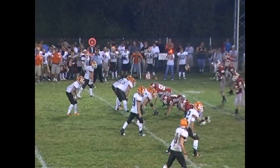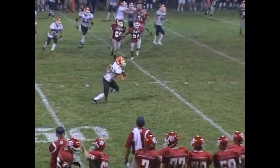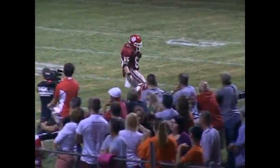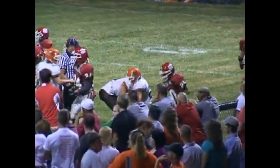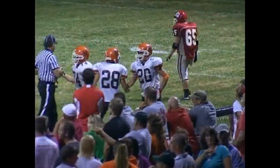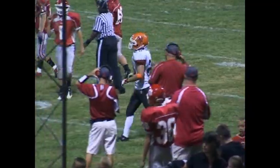Dean out of the shotgun. There's a quick pass out to Garrison Breeze. Breeze gets a nice block. Breeze still going. 25-20, and he'll be taken down right around the 15. Kyle Freer and Jacob Perkins did a great job of blocking out that time and opening him up and allowing him to get downfield. Great pass play there.